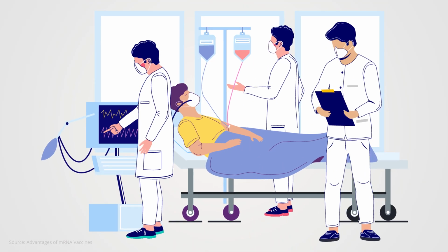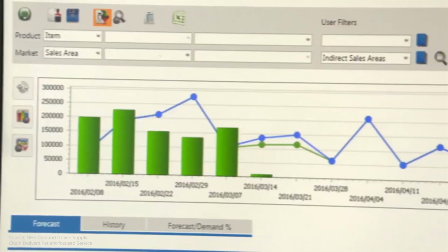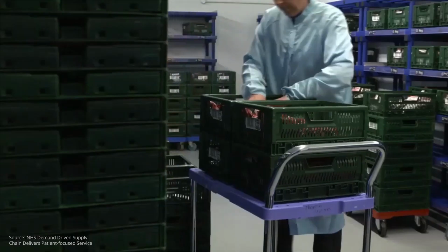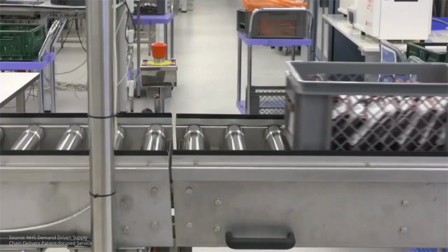The impact has been tremendous. Prediction without needing hospitals to demand is just one of the impacts. And this tool, known as SO99, not only allows for intelligent prediction, supply and delivery without hospitals needing to order, but a greater understanding of the different blood components and types required at any given time.